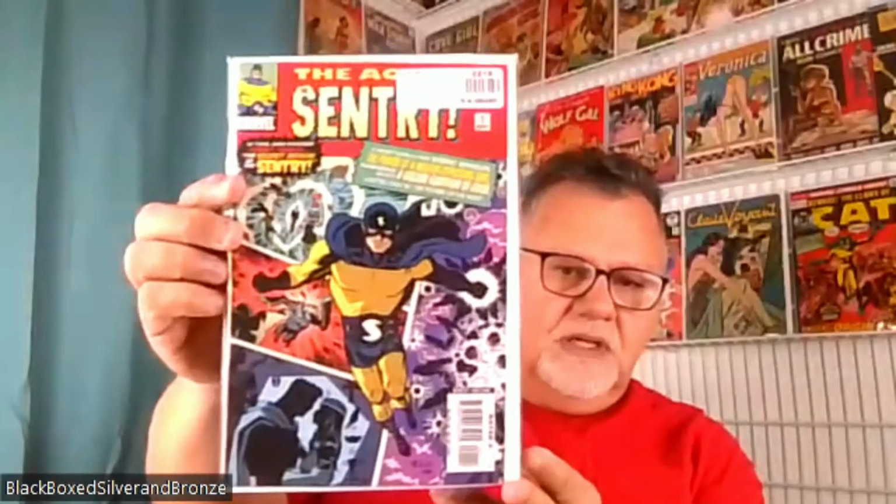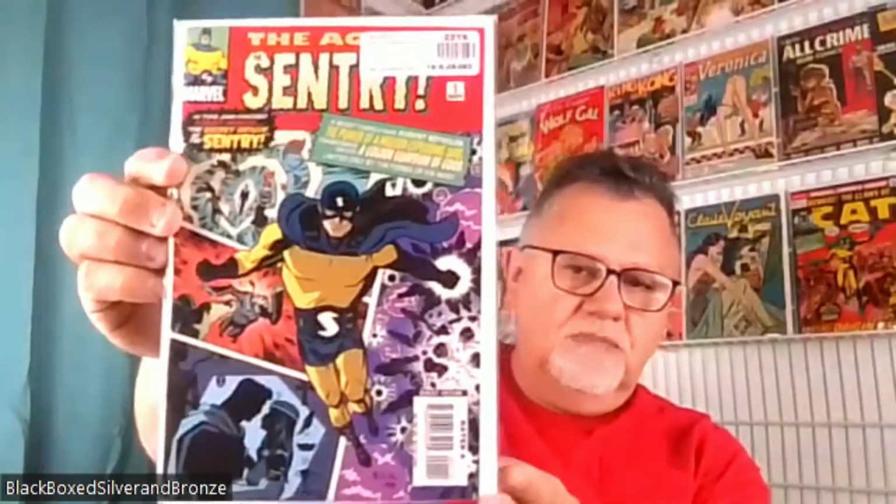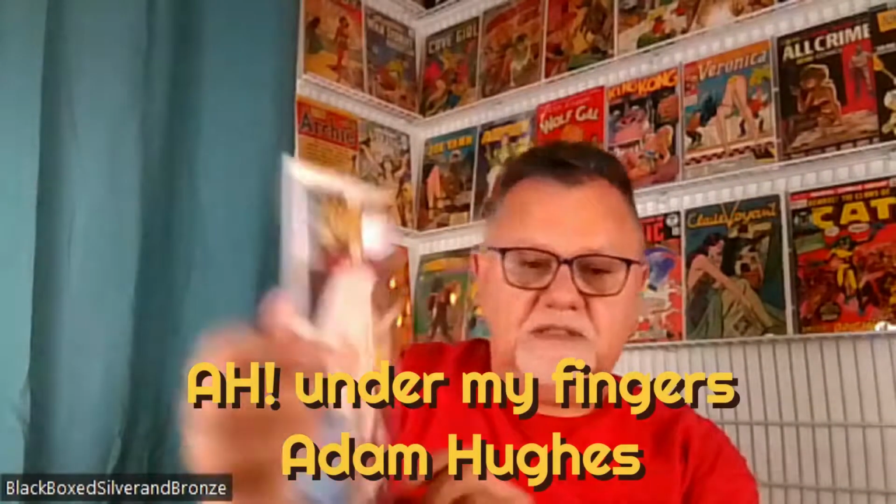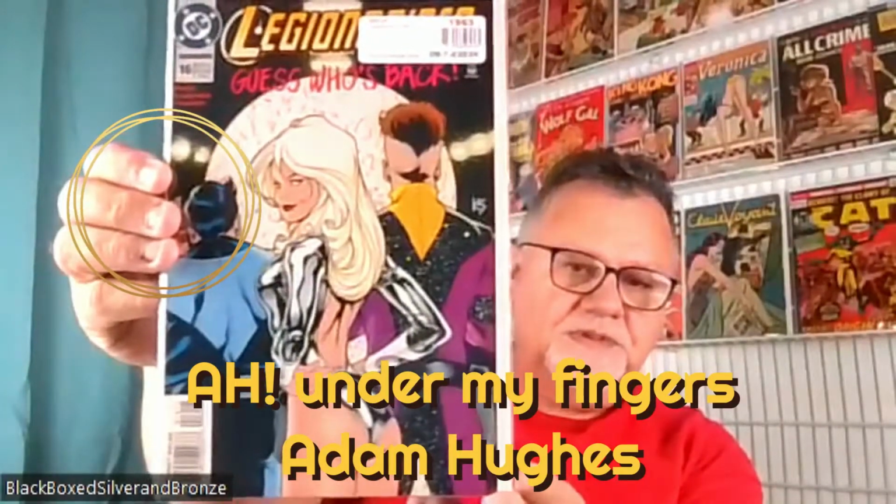Here we have The Age of Sentry, number 1. I thought that was a cool throwback cover. It looks kind of like 60s style Marvel art. And then Legionnaires, number 16. This is a nice cover, good girl art. I'm not sure who does that. It says KS. I'm not sure who that is, but I've seen other people show this, so I threw that on my list. And here's what I picked up.